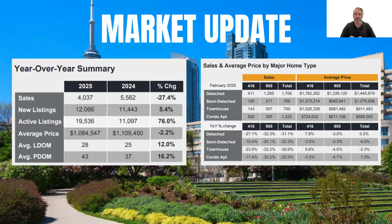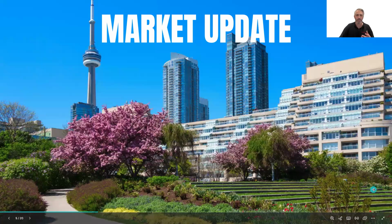An average price year-over-year. If you look in February, a little bit higher in the chart there, sales so far in the 416: 830 condo sales this year so far in February, which is a huge number compared to just under 400 in the 905. That's a big difference, pretty impressive, even compared to the detached houses at 411 sales in the 416. And then you see it jump up in the 905, 1,200 sales, given the much bigger area. So just to give you a little snapshot on what's happening market-wise there.